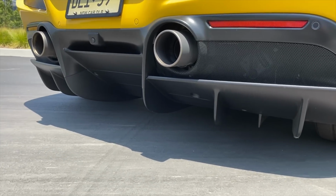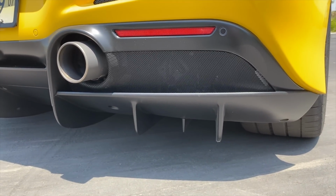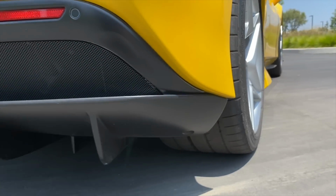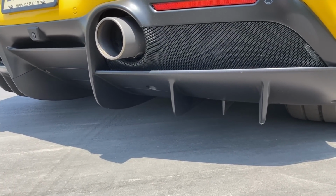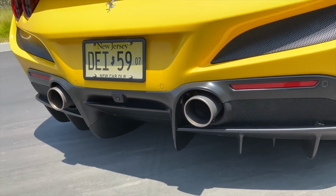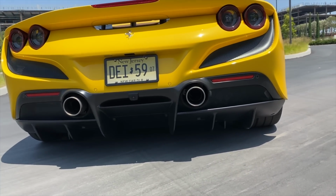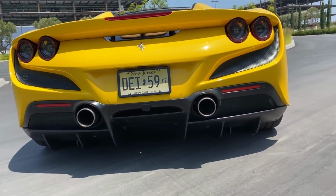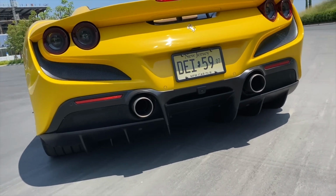You also have a flat floor to this car with ducts for brake cooling, and a flat floor gives you the slipperiness to the airflow, so it's not increasing drag in any way. There's no air trapped in certain pockets of the floor that would otherwise drag down the car. So that is all pretty neat.